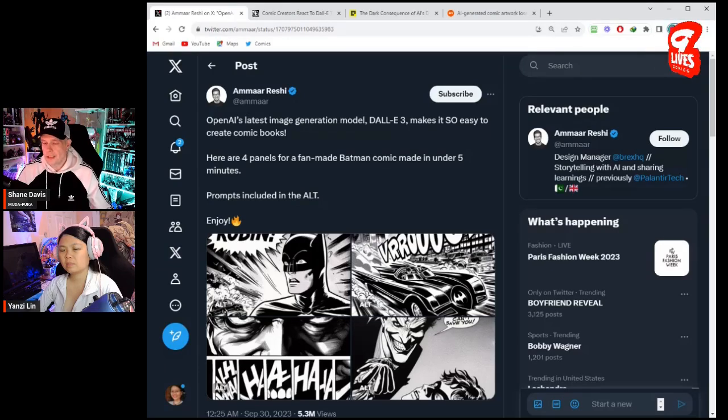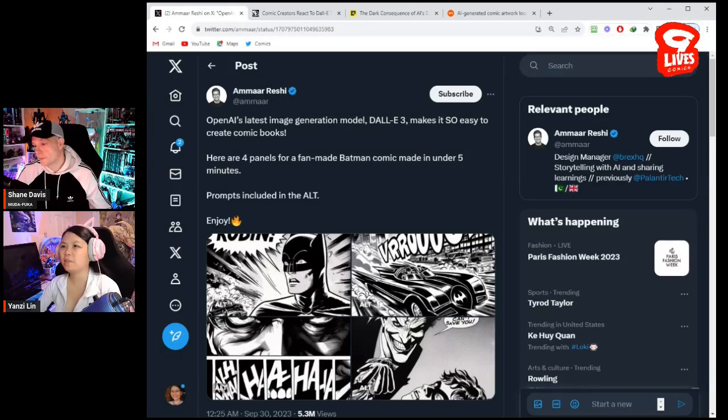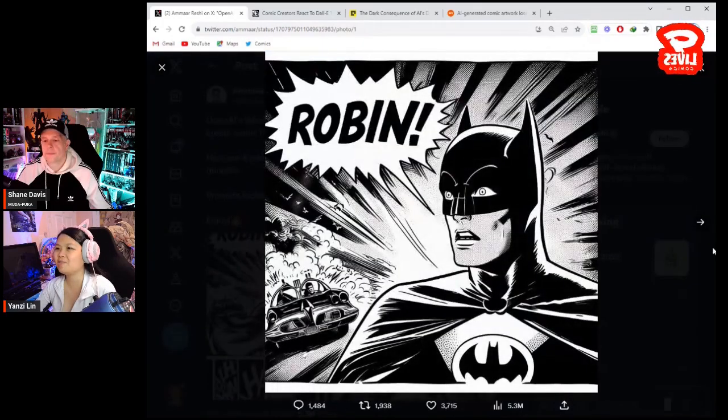From what I can tell, Brian Boland and Mike Allred were fed into this AI generator, and this is the comic work it was able to pump out in very little time. Here we have Amar Rashi saying OpenAI's latest image generation model, DALL-E 3, makes it so easy to create comic books. Here are 4 panels for a fan-made Batman comic made in under 5 minutes. Enjoy.